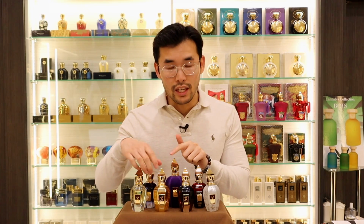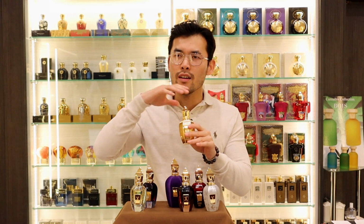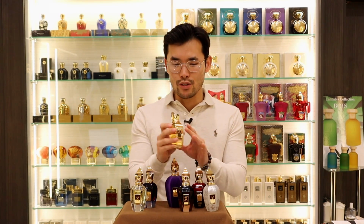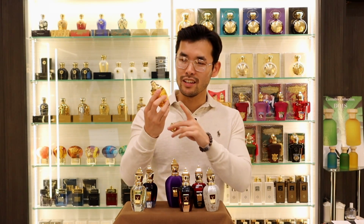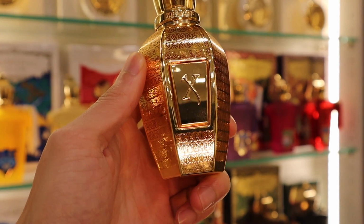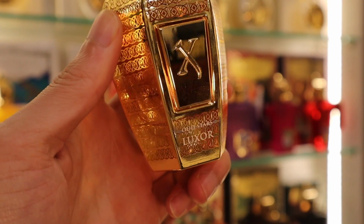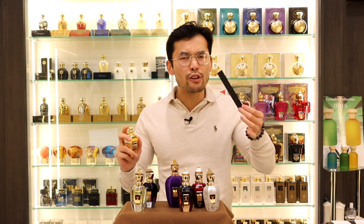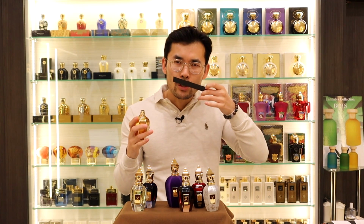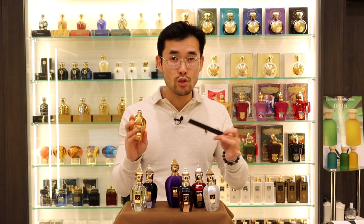The third one we have here is one for the oud and incense smoky leather lovers. So this one here is called LUXOR. It is done in a very, very intricate, stunning gold design. It is part of their Oud Stars collection. I would say this is not one for everyone, so what you're getting is this really, really rich, smoky incense in it. There's some earthy elements to it as well.